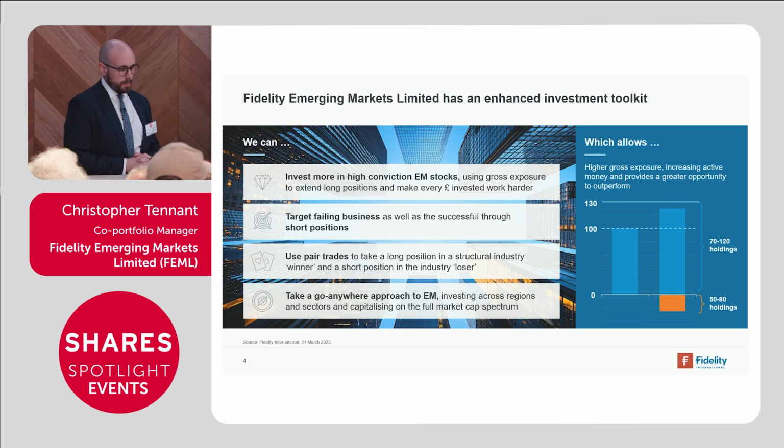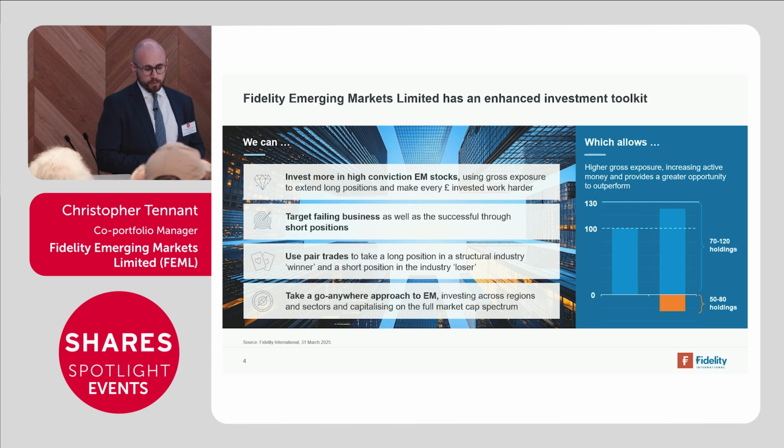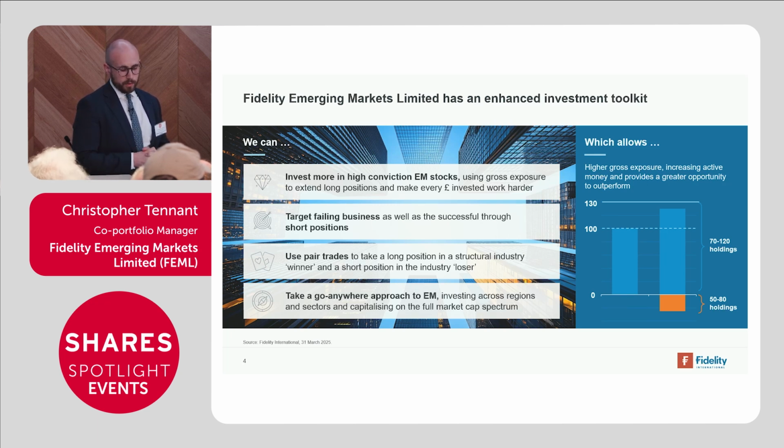Okay, so this slide gives a bit of an overview of the trust and how it differs a little bit from a more traditional long-only product. I'll start off with the chart on the right-hand side. A traditional fund or a traditional investment trust, if you invest $100, typically that trust would invest into $100 of assets. And what we do in the Emerging Market Limited Trust is we extend that long book to 130, and we also have a short book against that of around about 30% as well. And so for every $100 you invest in the trust, there's about 160 of active exposure working for you.